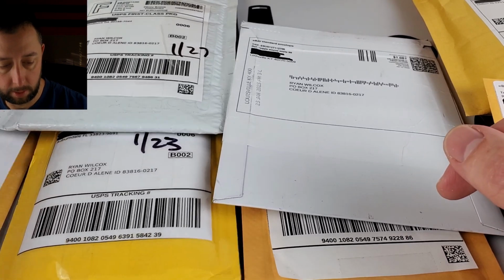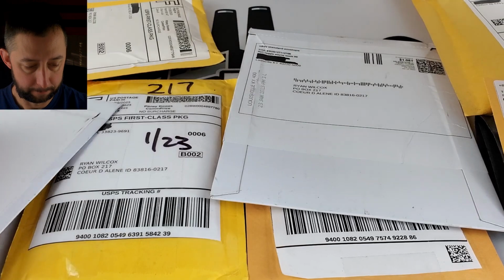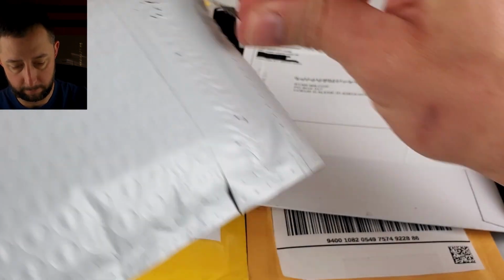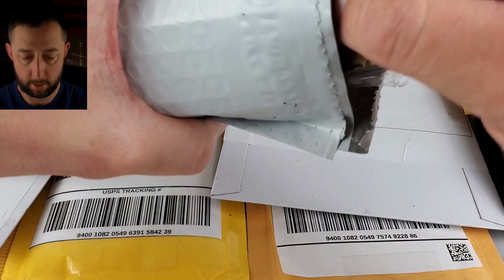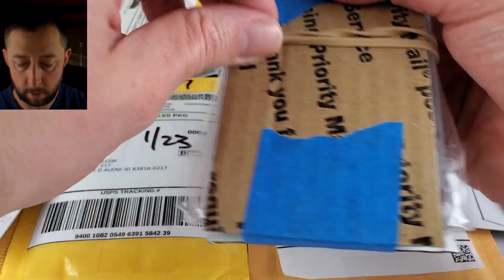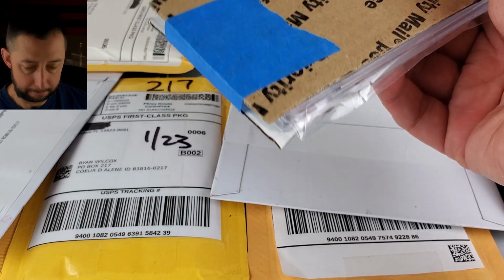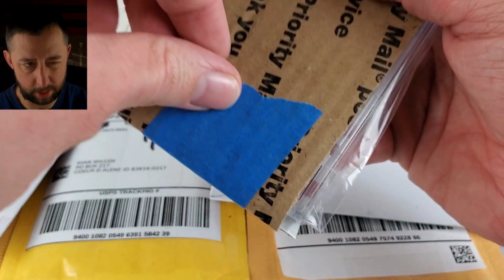Was that a regular envelope? I can't remember. Let's just do a bubble mailer. Nice little tear here. Oh, this is a slab. Okay, or it's an uncirculated, but looks to be longer. Looks to actually be a slab.